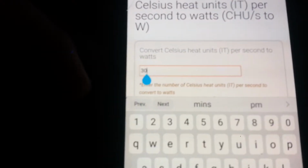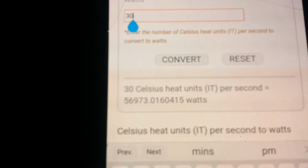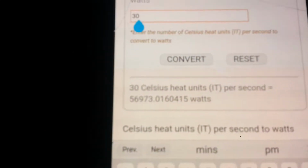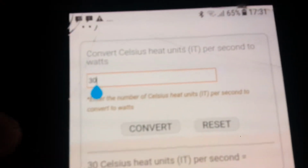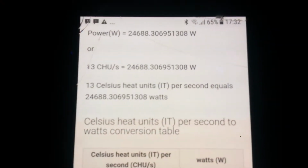If the temperature of air is 30 degrees Celsius, it would therefore equal, if the camera will load, around 56,973.01608 watts. However, that is a degree Celsius per second. I don't know if it should be calculated as a degree per second, per minute, or per hour. Considering you feel the breeze of heat on a hot day, if you just come out of a cold environment, it would be a second. However, it would probably take an hour for that much. Let's find out. There's lots of mathematical jargon in the rest of the website for this calculator, including things like CHU divided by seconds, that's never been explained.